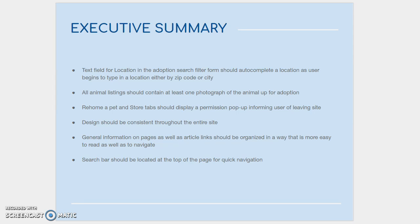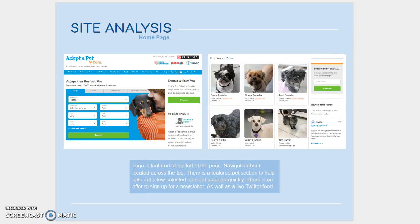Number 5, general information on the pages as well as the articles should be organized in a way that is easier to read and navigate. They should also include a very obvious text hierarchy. And number 6, there should be a search bar located at the top of the page for quick navigation. So now I'm just going to break down the site, and I'm starting off here with the home page.